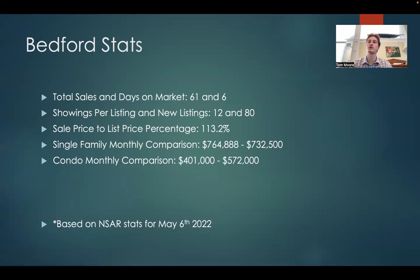Sale price to list price percentage, that's a pretty healthy number. It's starting to come down, right? Again, throughout this slideshow, you're going to see those over-asking prices in a lot of the neighborhoods, not all of them, but a lot of the neighborhoods are starting to come back down away from the 130% over asking we were seeing in February and January. So 113.2%. Now the single family monthly comparison: 764,888 last month, 732,500 this month.